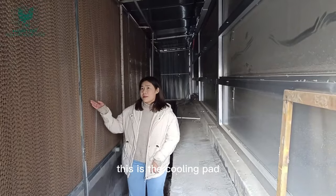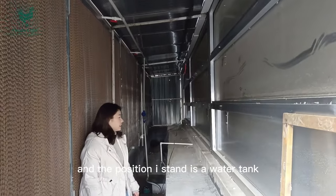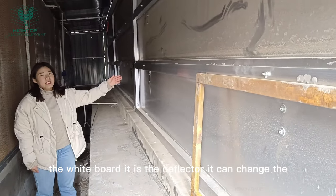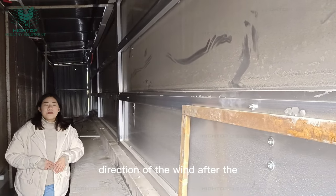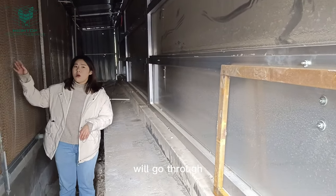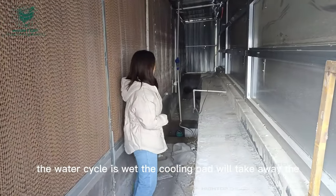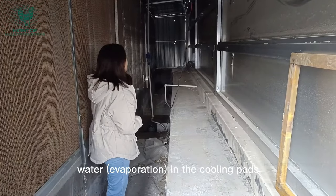This is the cooling pad, and the position I stand is a water tank, and on the opposite side, the whiteboard is the deflector. It can change the direction of the wind. After the window is closed, the hot air will go through the cooling pad. And after the water cycle is rinsed, the cooling pad will take away the heat from the air.